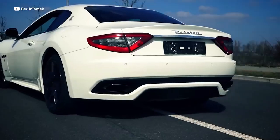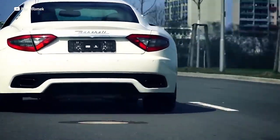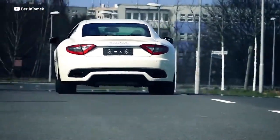And given that it's one of the only reliable Mazis, you are definitely gonna have a fat grin on your face when you pull up to Cars and Coffee. I mean, once it's safe to go to car meets again.